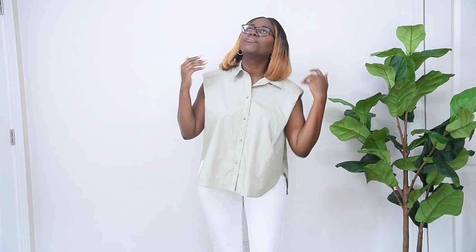All right, you guys, so next top is this one right here. I love it so much. As you guys know, I've been saying it over and over, this is my color, okay? So I got this sleeveless muscle top tee as well. It does have shoulder pads, which I love so much. And I got this in a size medium, so this is how it fits.